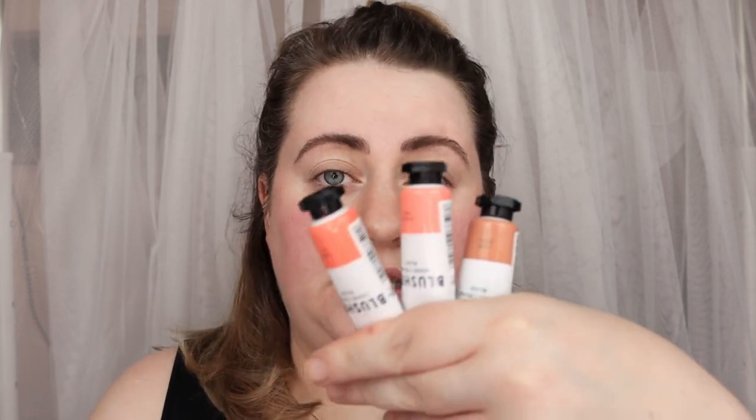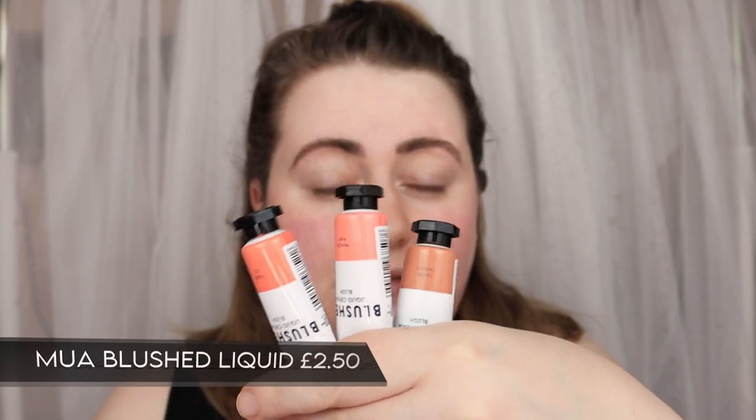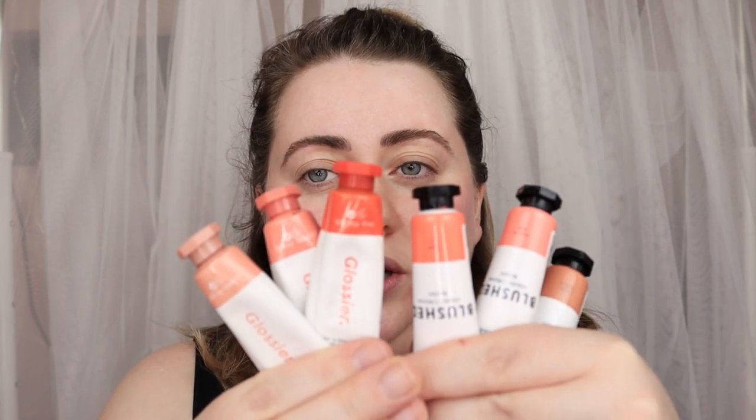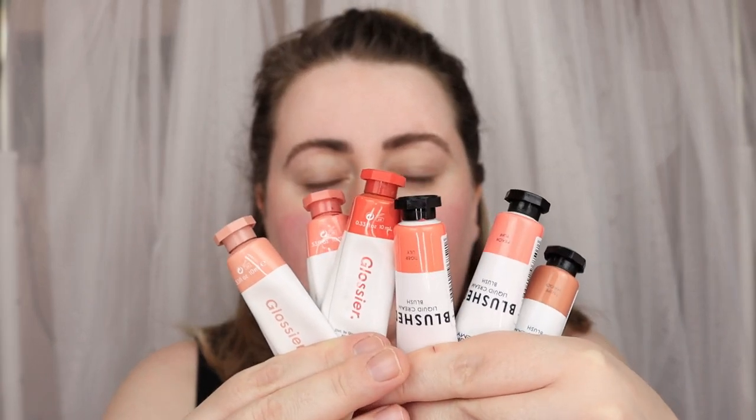Now the Glossier Cloud Paint is £16 each, and I think that their shipping's quite expensive, so you do end up paying a wee bit more than that. But I found these in Superdrug for £2.50 each. They didn't have all the shades that I needed to compare with all the shades I've got in my kit, but these are the ones that I could find the closest matches to.